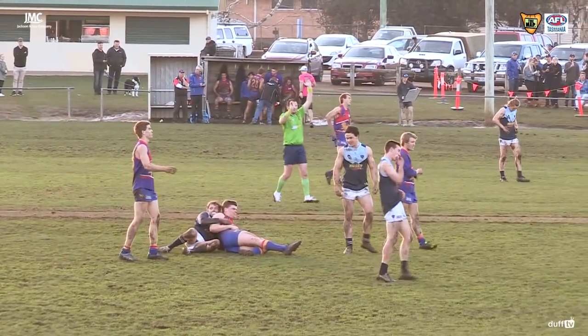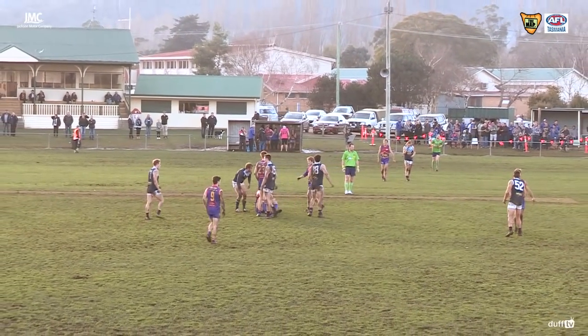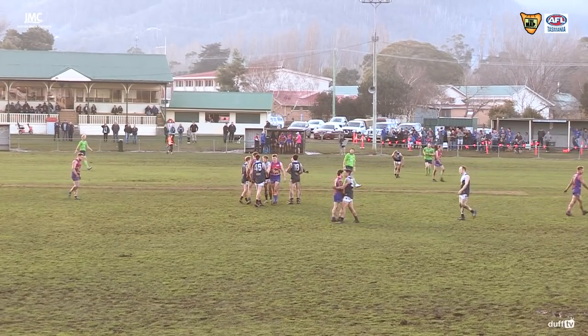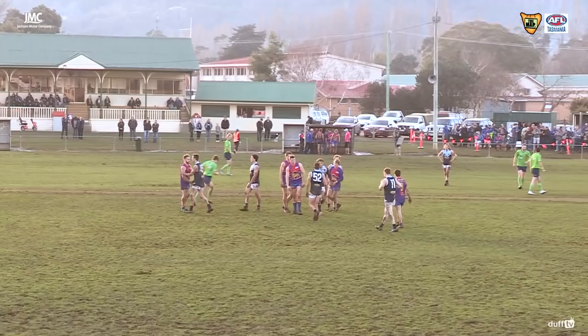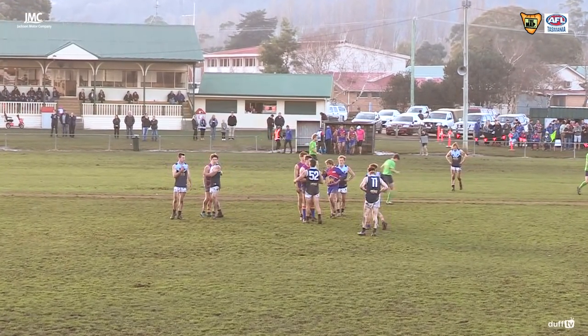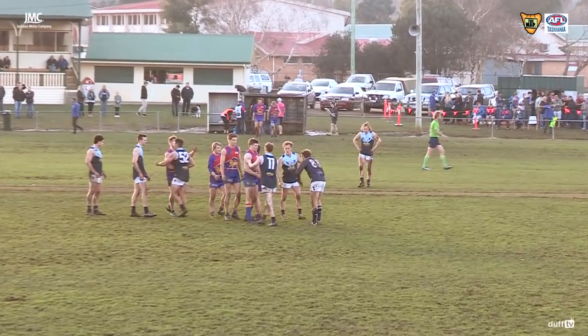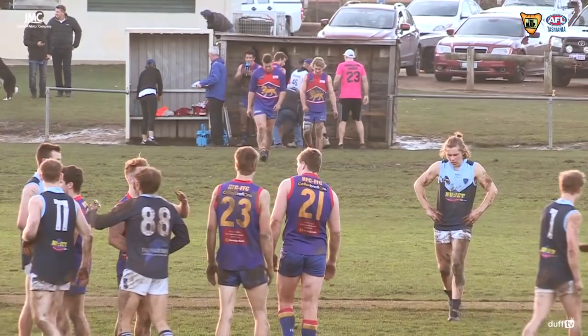And there is the noise which indicates the slug and bog of the recreation ground here at Huonville is over. And a huge win to the Blues. 16-10, 106 to 5-12, 42. More than 10 goals. It was a big win. Lindisfarne now launched their way towards finals. And they are now percentage plus in front of Claremont in a race for top spot.